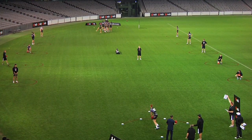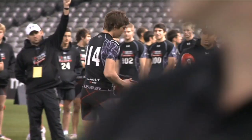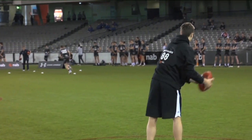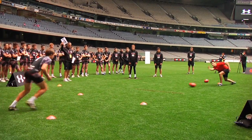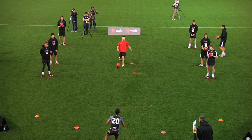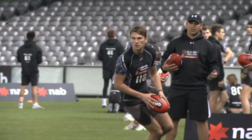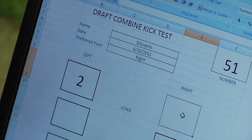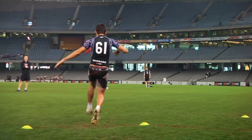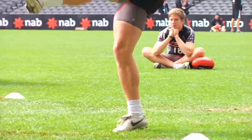In 2009, the kicking skills test was designed to measure technique, speed of delivery, trajectory and accuracy over varying distances. In 2010, the clean hands handball test was introduced. Both kicking and the clean hands handball tests add a vital skill component to the testing of athletic prowess, with clubs increasingly looking for players who can hurt the opposition when in possession and limit costly turnovers.